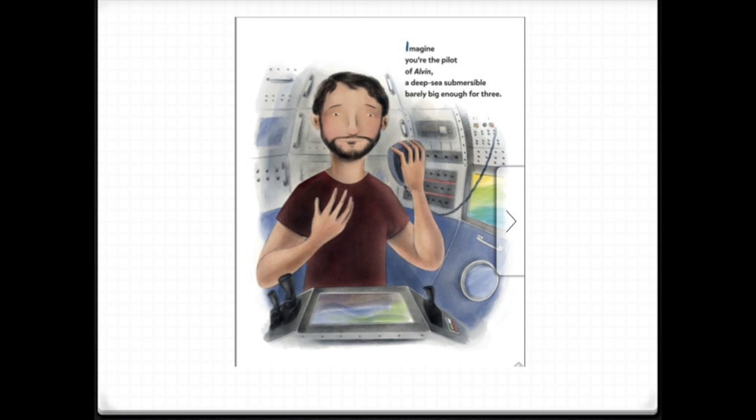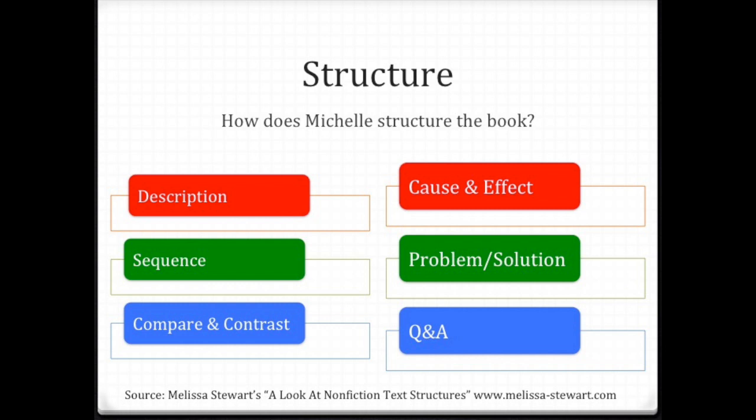So the very first page says, "Imagine you're the pilot of Alvin, a deep sea submersible, barely big enough for three." So let's talk about the different techniques that Michelle and Nicole use to help give the reader that experience of being there. The interesting thing in terms of structure is Michelle has picked a sequential structure. She's using a chronological structure, which we typically equate with narrative nonfiction like biographies or books about history. But the cool thing is that Michelle has brought this approach to a science book, which is pretty awesome. And the even cooler thing is that in her text, Michelle uses specific hours of the day as kind of signposts for the reader along the way.